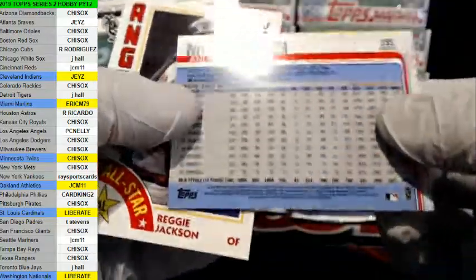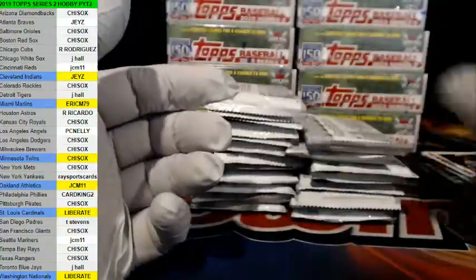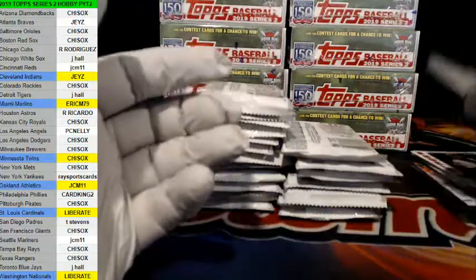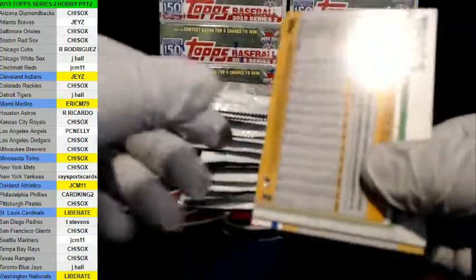Phillies, Andrew McCutchen, 75/76. Bicentennial, and Reginald Jackson. Oops. Knocking the camera around. Alex Wood, 150. Oh, you won the card in the rando for the Manning? Yeah, see, that's awesome.